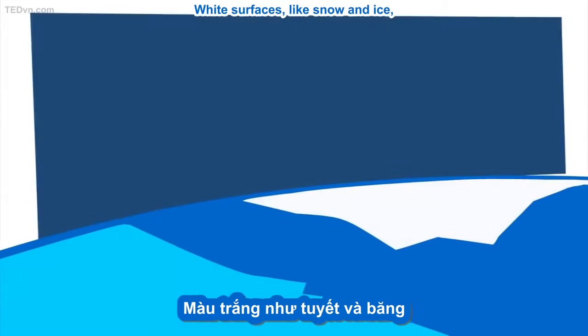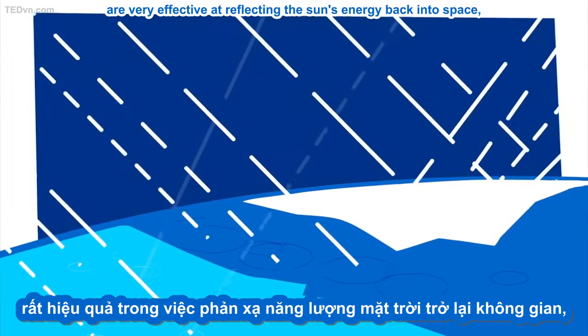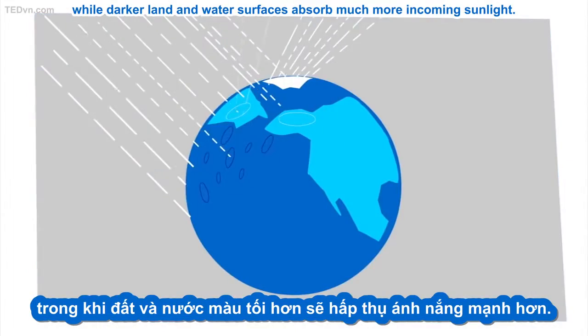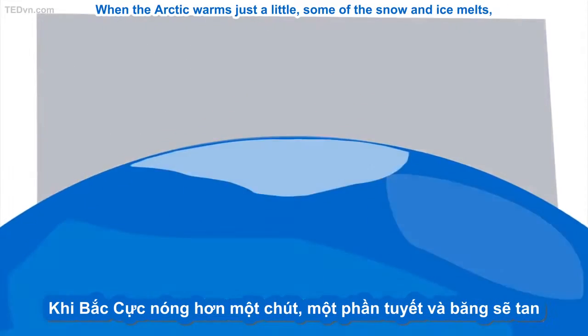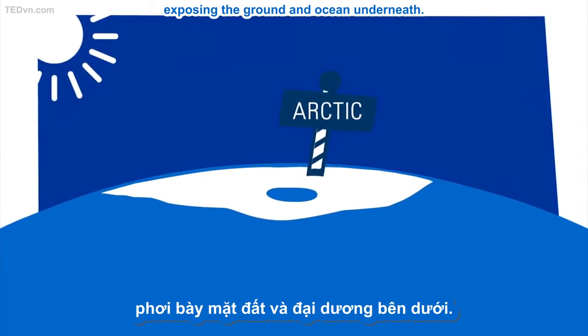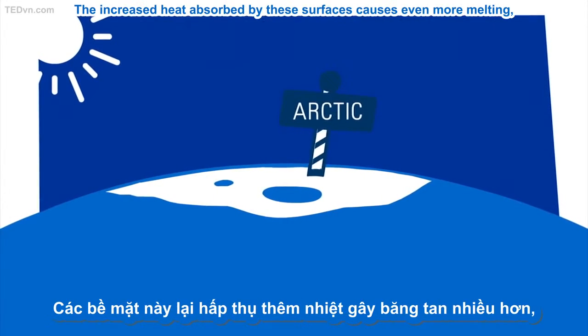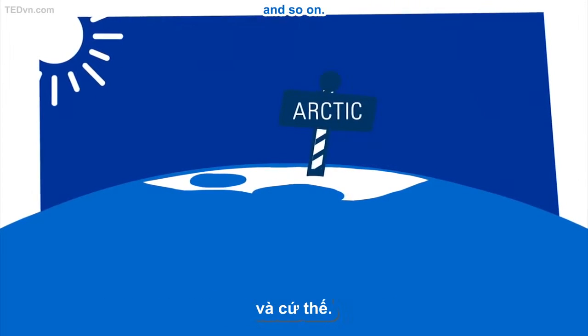White surfaces like snow and ice are very effective at reflecting the sun's energy back into space, while darker land and water surfaces absorb much more incoming sunlight. When the Arctic warms just a little, some of the snow and ice melts, exposing the ground and ocean underneath. The increased heat absorbed by these surfaces causes even more melting, and so on.